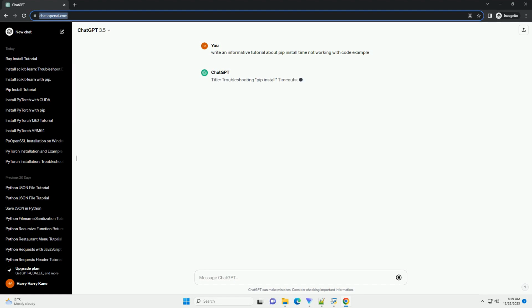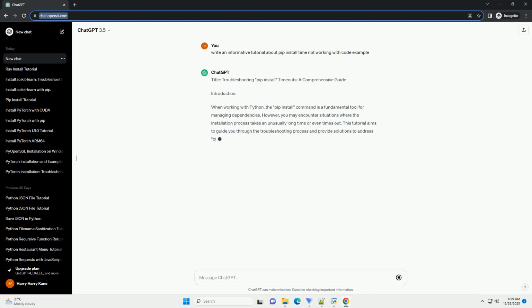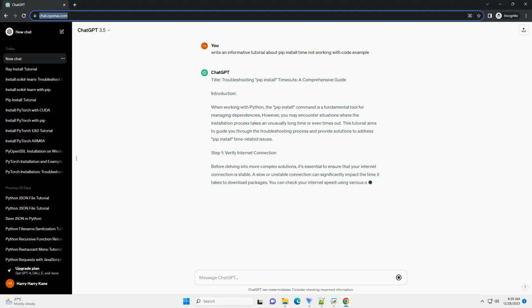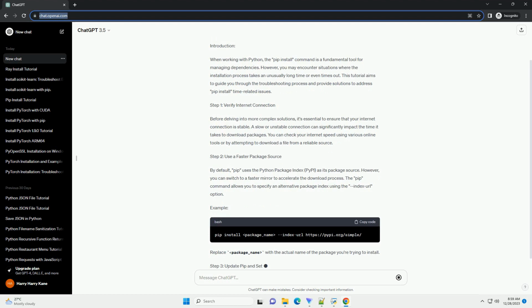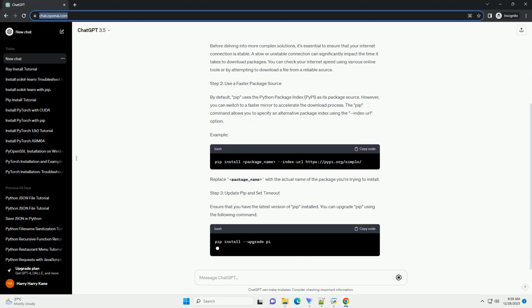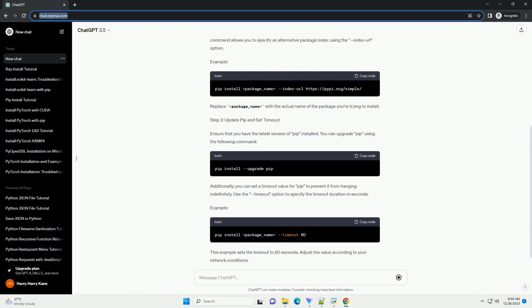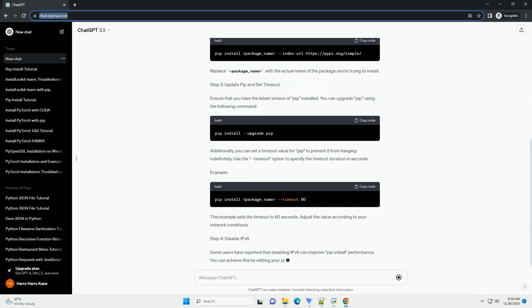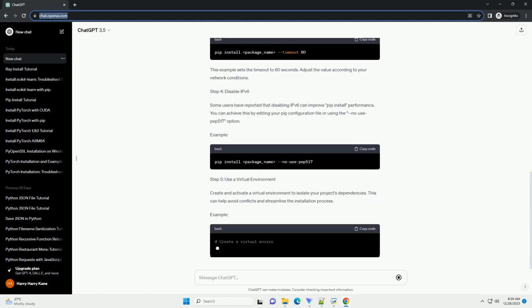Title: Troubleshooting Pip Install Timeouts, a comprehensive guide. Introduction. When working with Python, the pip install command is a fundamental tool for managing dependencies. However, you may encounter situations where the installation process takes an unusually long time or even times out. This tutorial aims to guide you through the troubleshooting process and provide solutions to address pip install time-related issues.